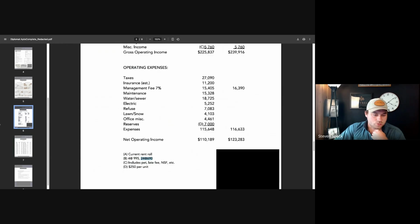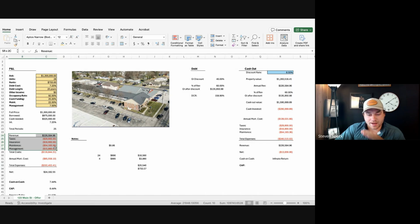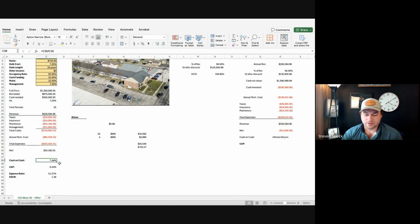But long story short, I wanted to get on here and give you a hands-on view of how to do some basic underwriting. Really it comes down to this formula. We're taking the revenue, subtracting out taxes, insurance, maintenance, management. Do not leave out one of those line items because you're trying to make a deal work. There's your total expenses. Take your mortgage costs out. That's what you're left with. Take that, divided by this 325, which is the cash you invested. That's your cash on cash right there.